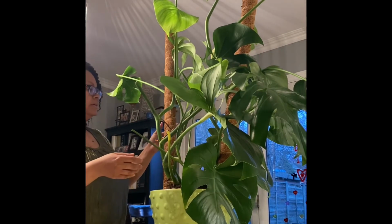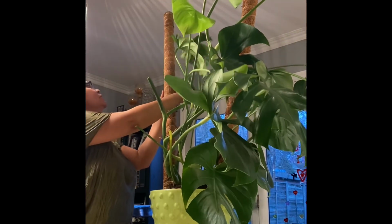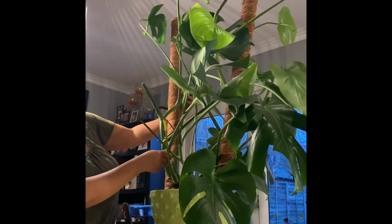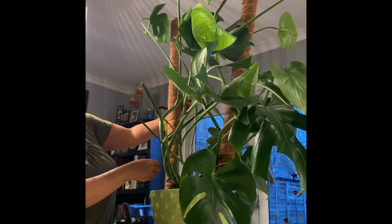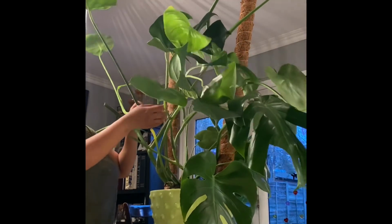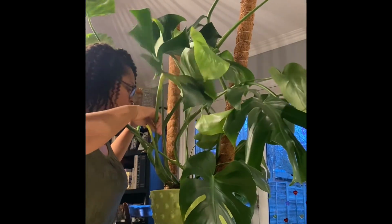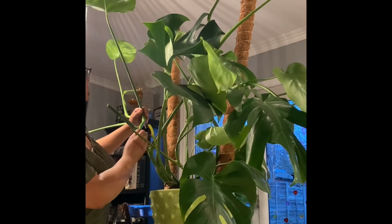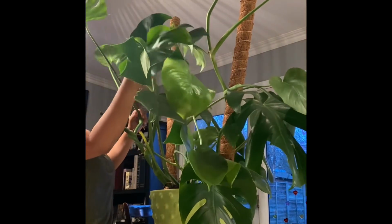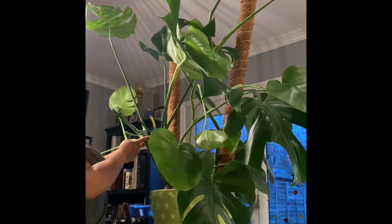So I'm thinking maybe doing something different as far as position. To cut and propagate or to not cut and propagate. I'm just looking to see how many of these. So if I cut it here. All right, guys, I think I'm going to do it. I think I am going to cut it here because that'll give me a couple nodes to work with.